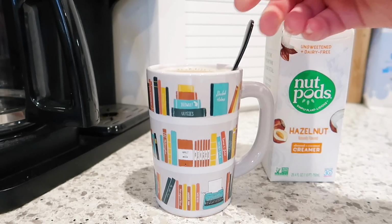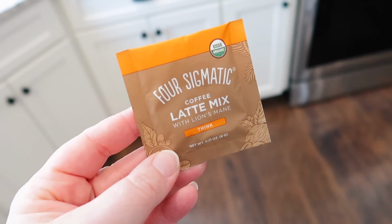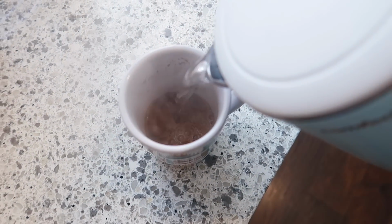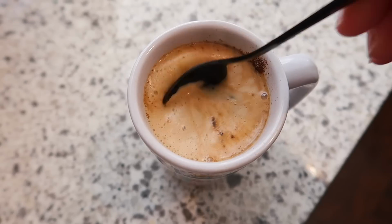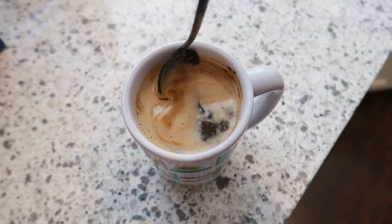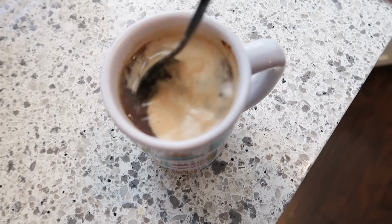And next up, for my next cup of coffee, I'm going to try one of these 4 Sigmatic packets that I got from Thrive Market. A lot of people have been talking about these on YouTube, and I wanted to try it out, and I am happy to report that I really liked it. I will continue to purchase them. I think that they have a really good flavor, less caffeine than coffee, and they're very creamy.